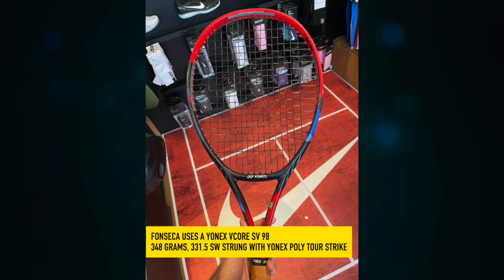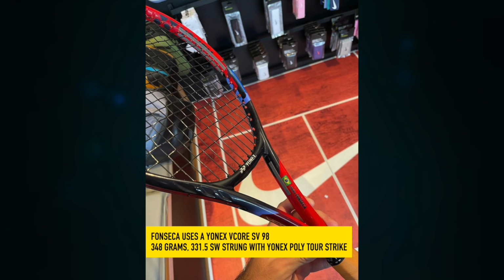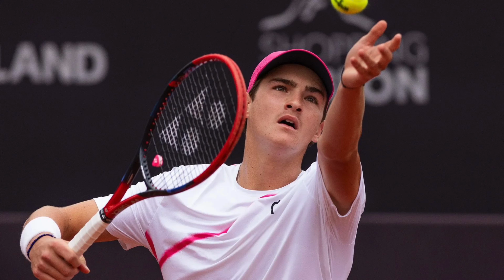But Fonseca, if we look at his specs, 348 grams, 331 swing weight strung. This is with Yonex Poly Tour Strike. Solid string, I don't know the tension. He has a bit of lead tape on this racket, obviously at 3, 9, 12, and at the throat, and uses a leather grip. So kind of old school specs for a semi-modern racket. And very exciting guy, big power, always fun to see these guys that really have weapons.